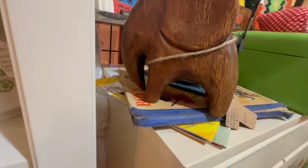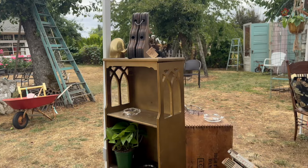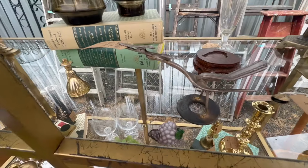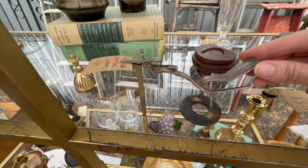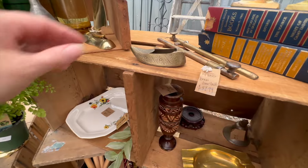$20. I came to the sale on the second day, and I was lucky because the weather was a little bit overcast today as opposed to yesterday where it was about 90 degrees. It was super hot. Today it's a little cooler, so much more comfortable for the dealers and the shoppers. I really enjoyed this vendor's space. They have really good taste.